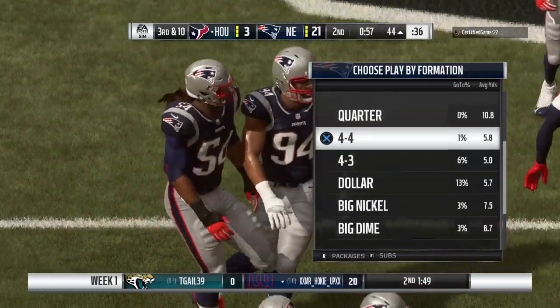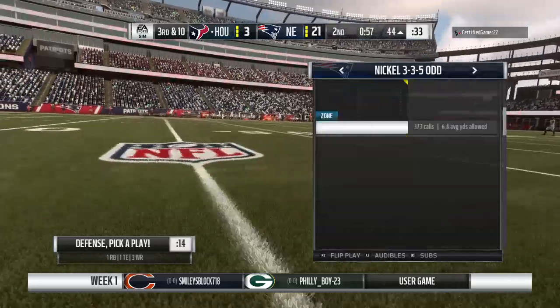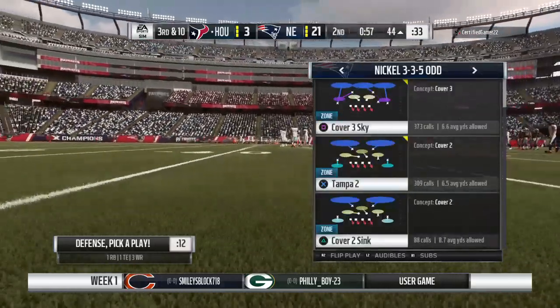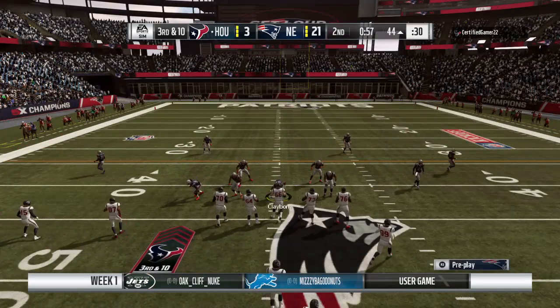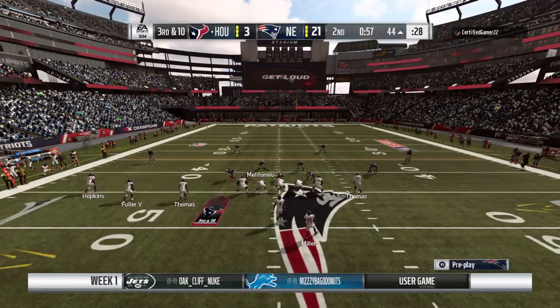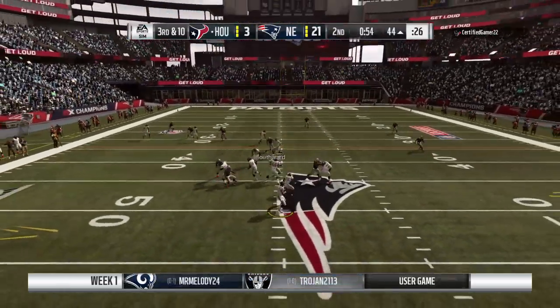Another throw on 2nd down, and this one incomplete as well. Feels like they're getting caught in between here because they did completions on 1st and 2nd down. Now you got to worry a little bit about the clock because you prefer not to give them another shot here in the 1st half. But if you don't pick up the 1st down, guess what? You're likely going to have to.